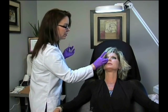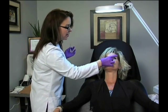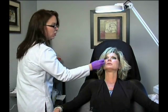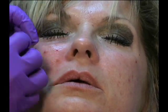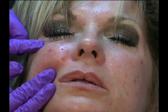Now the Radiesse filler is so much thicker, more like a soft silly putty, that it's necessary to manipulate it and mold it into the exact shape you want it to be. Since we're doing bolus injections, meaning just small lumps right along the bone, we want to mold them together to make a nice uniform look. So we can see a big difference already. We've put most of the volume right in here, and we will need to mold it, but I think we'll head over to the other side now and do some filling over there.